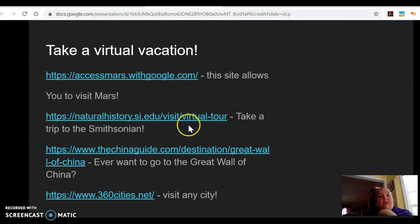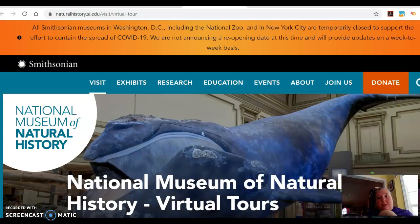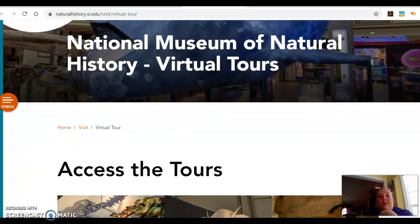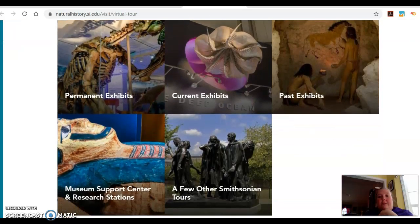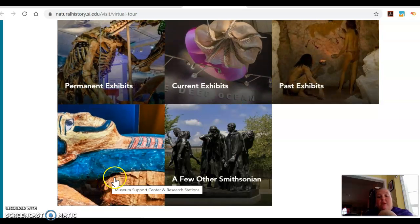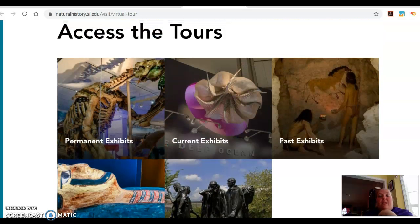Then, of course, the other one, the Smithsonian. If you click on it, it takes you to their website. Of course, everything tells you that they're closed, but you can view it virtually, and that has the list of the exhibits. You've got the permanent exhibits, the current ones they have, past exhibits, all different ones. So that website is very entertaining as well.